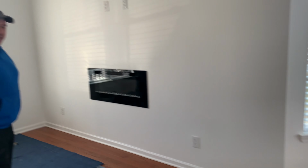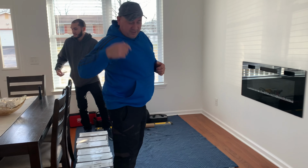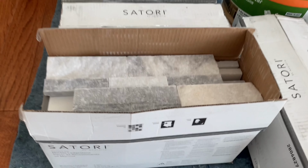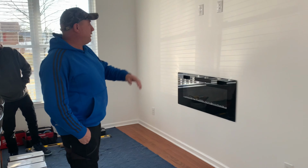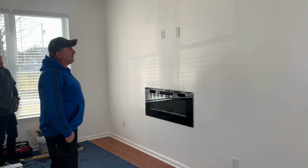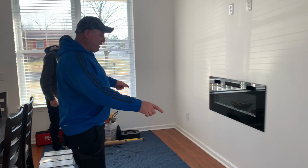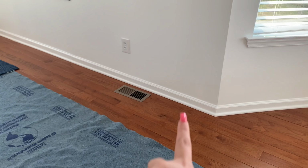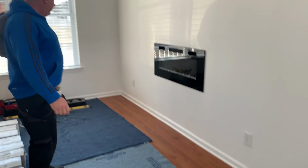All right, so what we're gonna do here, guys, is we have about 40 boxes of stone. We're gonna do this whole entire wall. It's about 9 feet tall, 13 feet wide, and me and Joshua are gonna try to have this done today, maybe 90%. We're gonna have to remove this base molding, that bottom molding, because we want the stone to be close to the floor.